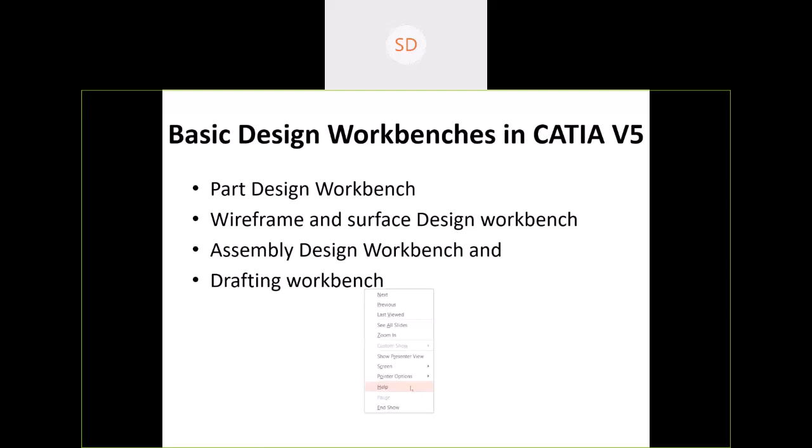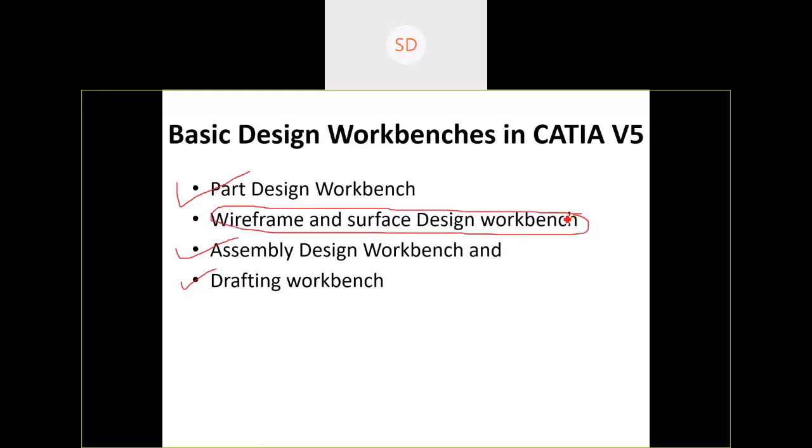Now in this course I'm going to cover the part design workbench, assembly design workbench, and drafting workbench. The surface design needs more time to analyze. If you went into the surface design workbench, you may feel it has only some commands, but understanding the nature of how the surface has to be designed needs more time.